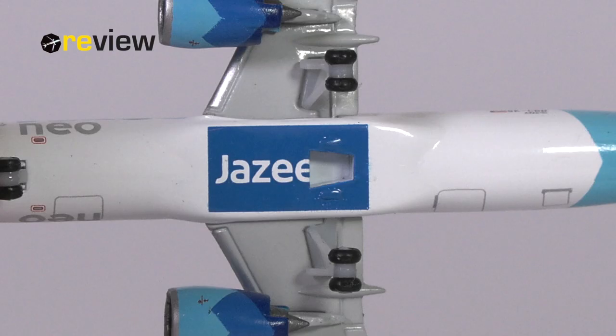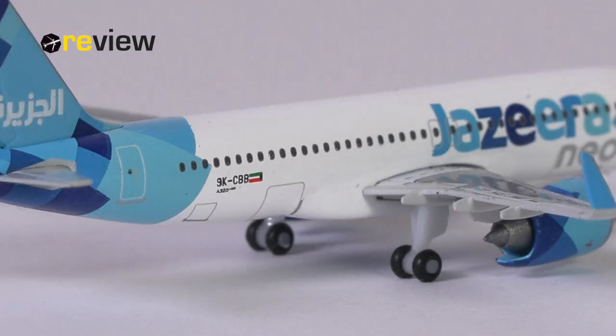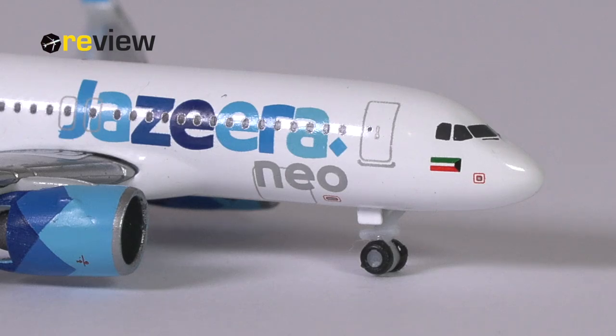Moving on to the belly of the aircraft, here we find a lovely print of the Jazeera branding, except of course it has been destroyed by a hole in the fuselage for a stand which is not included with this aircraft model, making it totally pointless. And then last but not least, we do also have the doors to the cargo compartments printed on here at the back of the aircraft, and here at the front of the aircraft.